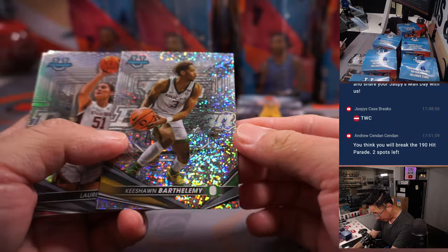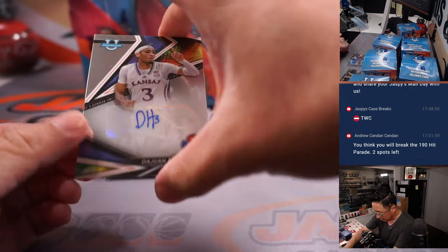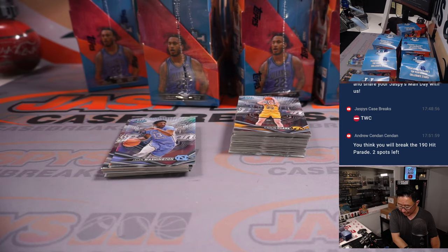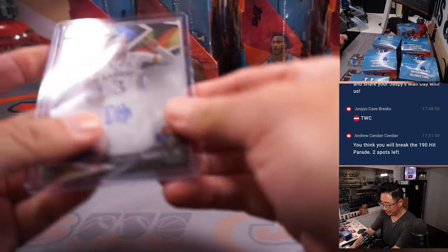There's the speckle parallel, which is not numbered. And here's our first autograph, DeJuan Harris Jr. Was he drafted? It's a good way for me to learn these players as well. I don't think he was, but that'll go to letter D for Daniel. D to Daniel, not D for Daniel, D for DeJuan.